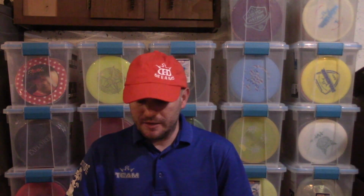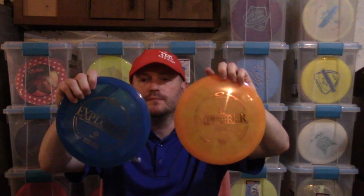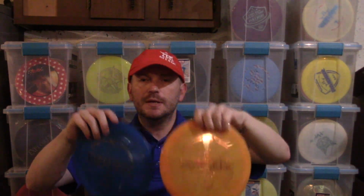So next up is a forehand disc, and if you've watched me previously, you know that's a weird thing for me to say, and it actually got added pretty recently, like last couple of weeks. I was debating whether I wanted to add the Explorer back in. I know this is a go-to for a lot of people, and maybe work out some of the escapes in my bag.